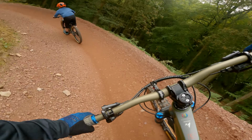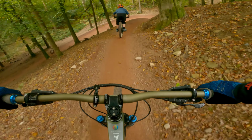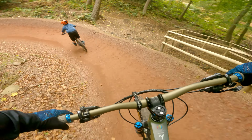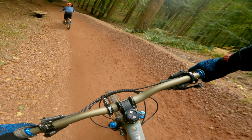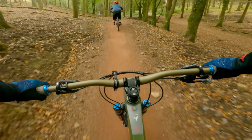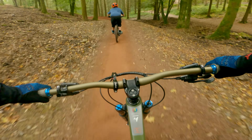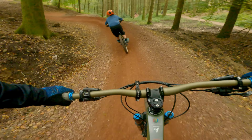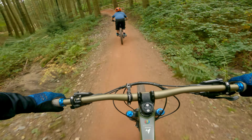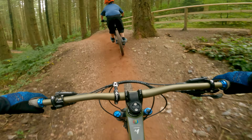Well done. Big berm coming up now. Stay on the berm, that's it. Nicely done. Stay out of the rough stuff. Well controlled. Just watch this next corner, can be a bit quick. That's it.